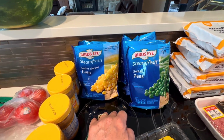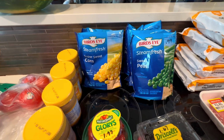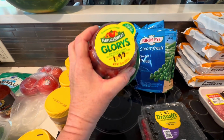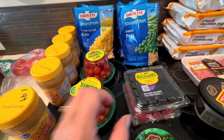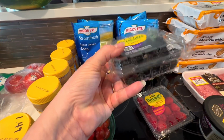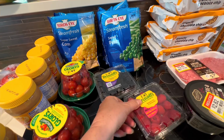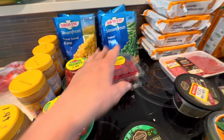And they're 97 cents there. I figured I could splurge and pay 10 cents more, so I did. Then these little tomatoes were on sale for $1.99. I got 2 of those. And the blackberries were on sale for $1.67, as were the raspberries. So that's going to be our fruit this week.